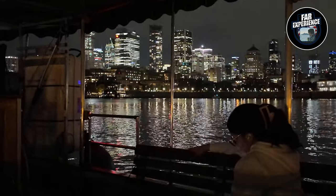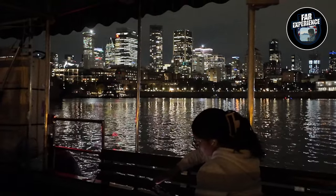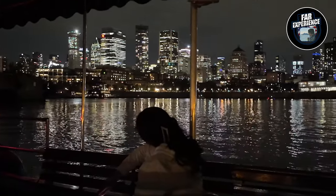So to your left, we also have a pretty nice view of the city. Also, we are able to see the Mont-Royal's cross lighting up in between the skyscrapers. I don't know what's happening with my English. In between the skyscrapers, on top of the mountain to our left.